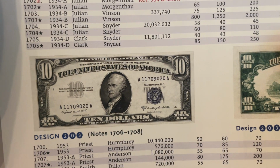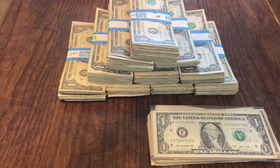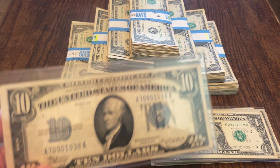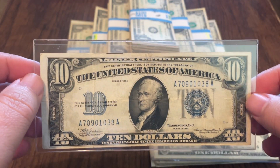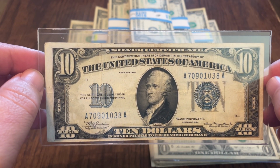I like these better than the Federal Reserve, but those are my favorite silver certificates right there. So if you have the opportunity to pick one of these up and it's in decent shape, I would jump on that because it's a very easy collection to put together. Only 3 notes, the 1, the 5, and the 10.